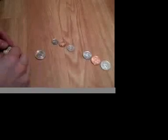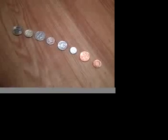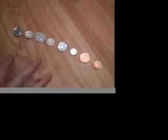So we have 2 pounds, which is the biggest coin. Well, okay, but now we did size, right? Now we're going to talk in terms of value. So we have the 2 pound, the 1 pound, 50 pence, 20 pence, 10 pence, 5 pence, 2 pence, 1 pence. So as you can see, the size has nothing to do with anything. So I'm still trying to figure out the system of how they decided what coins were what.